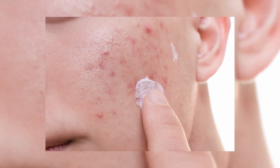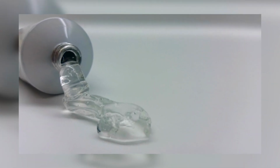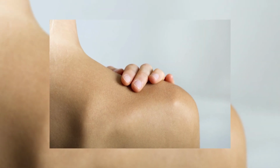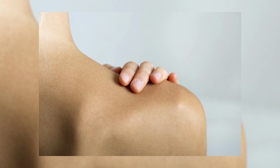Topical antibiotics. You can also use topical ointments or creams on your carbuncle to get rid of this problem. Topical creams are very effective. You can also use them before incision. They will heal the infection more rapidly.